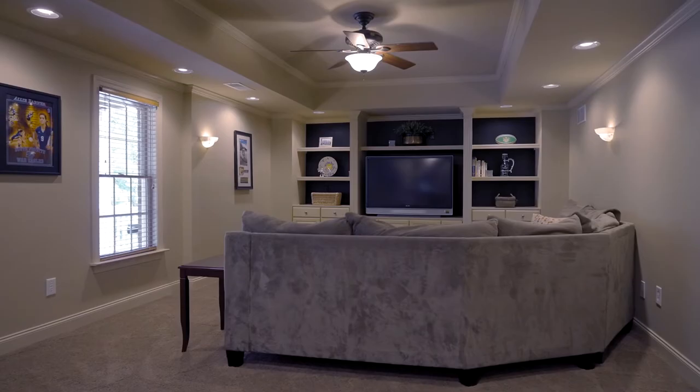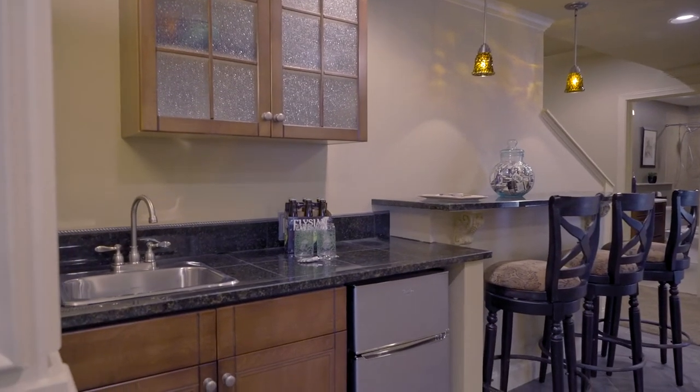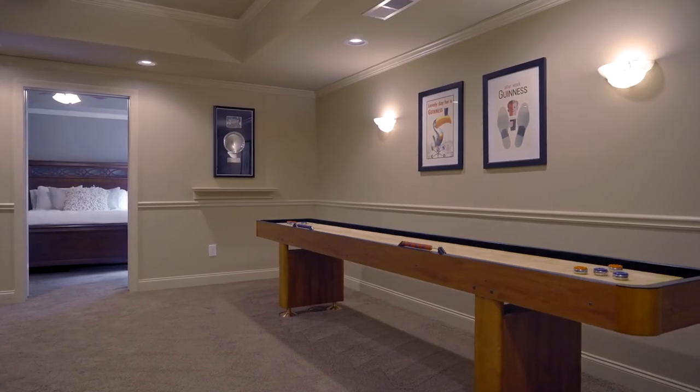You have a media room behind, and there's also a guest suite on this level with a full bath. Still plenty of storage. It's a great space to entertain.